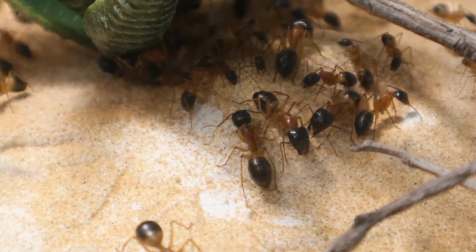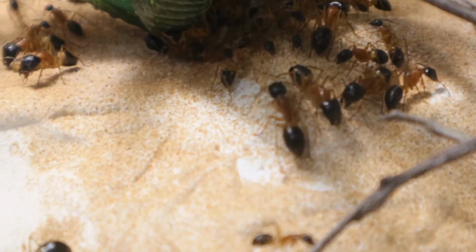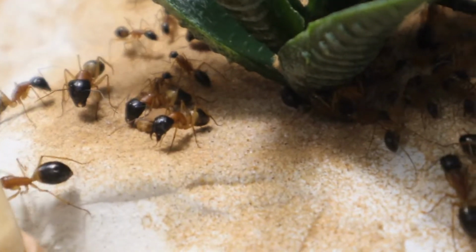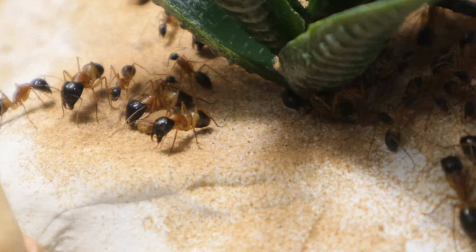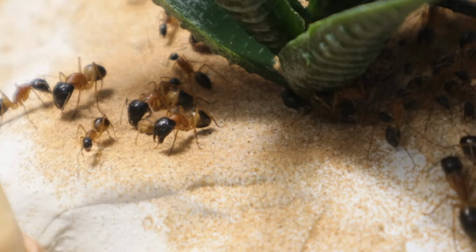Get this camera going, hey? Get up there and have a look at these soldiers. Fantastic big soldiers, aren't they? Haven't been bitten by a soldier yet, actually. Plenty of the other ones.